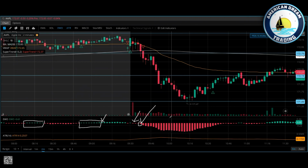So right here is your buy. Somewhere in this candle area, this is your 2-minute. Rides down, you're golden. You've got a 25 to 40% stop loss. It takes off, right? You put in your stop, it takes off, it runs.